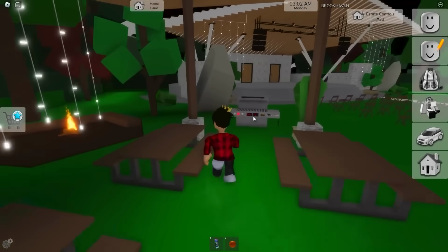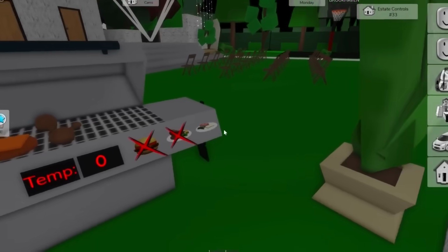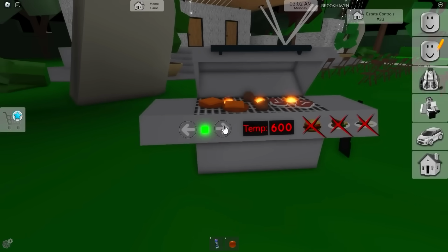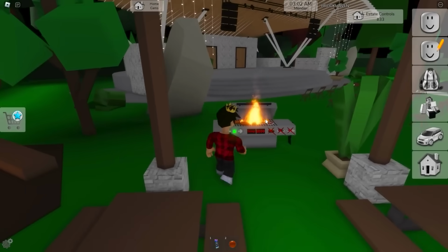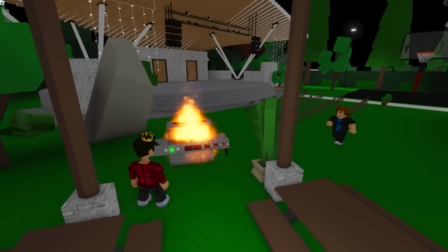We can't forget about the grill. We can even open it up for a barbecue. I can put a bunch of meat into it. Then we just need to up the temperature a bit. Just don't do it too much, because in that case, you'll start a fire. Don't even touch this fire if you know what's good for you. That food smells so good.